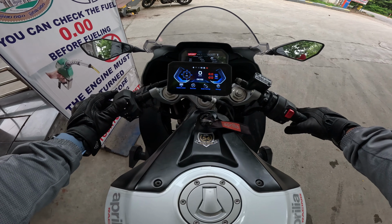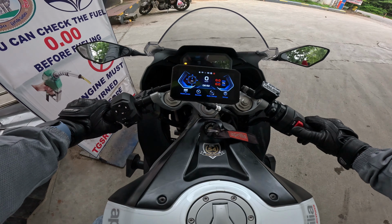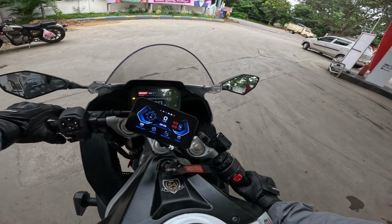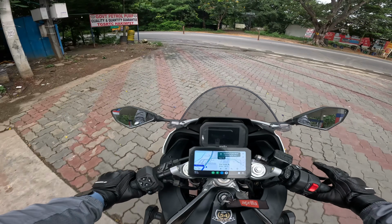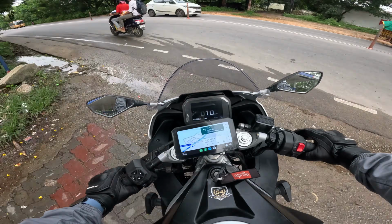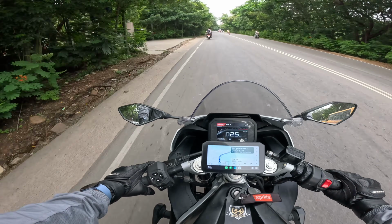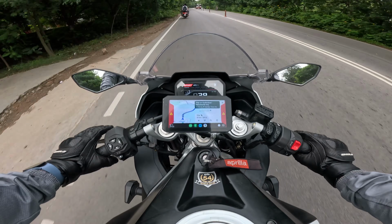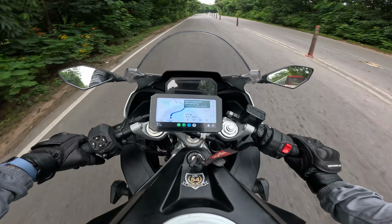Let's set the trip meter to 0. I always set the trip meter to 0 whenever I do a full tank, because I want to see how much range it gives on every full tank. So it has been giving me somewhere around 275 to 285, 290 kilometers on a full tank. So let's continue our journey to office.